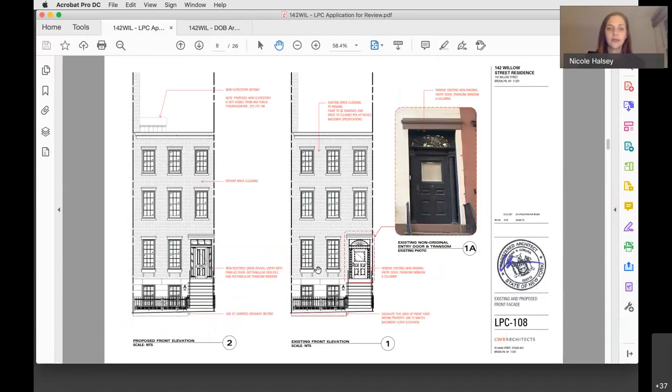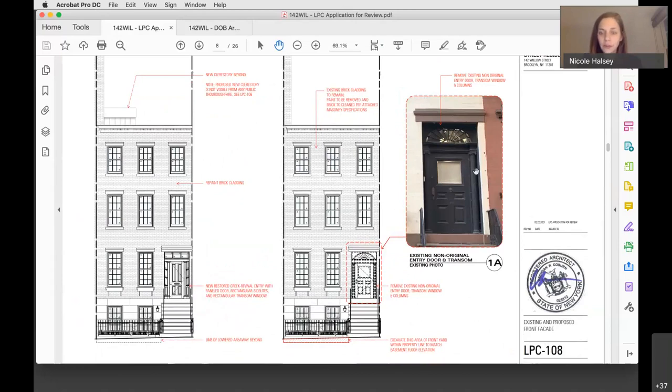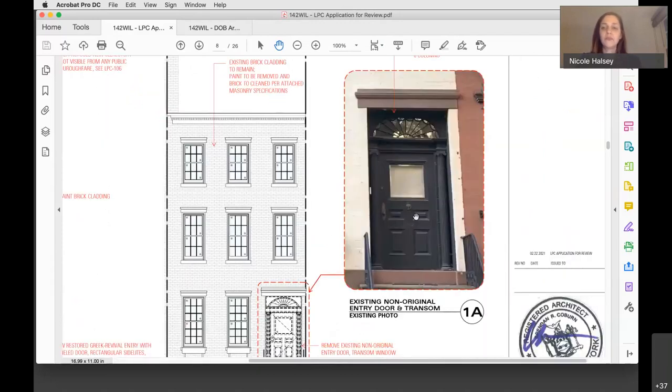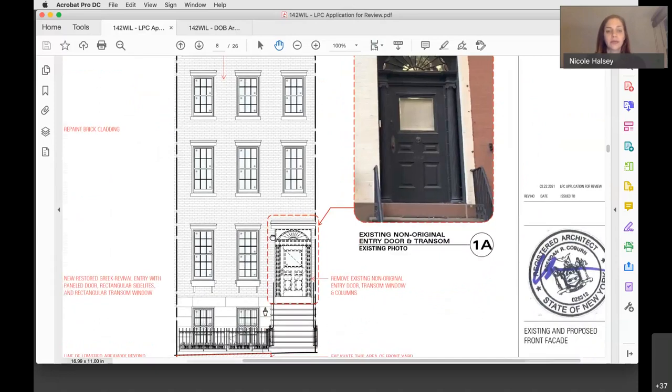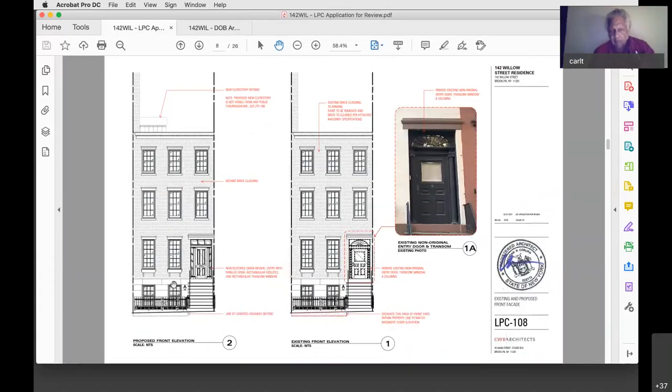And on this page here, we're taking a closer look specifically at the improvements to the front facade. We've included an enlarged photo, and I hope that this is clear on your screens. This is an enlarged photo of the existing entryway, which we understand to be not original. The owners would like to remove this existing entry door and transom window and replace it with a more appropriate Greek revival style door with side light windows and a transom, which are more rectilinear. It's the one on the left? Yes, it's this drawing on the left. So I'll take a closer look at that now.